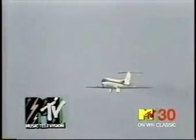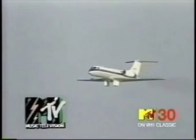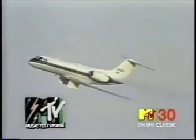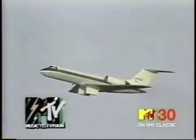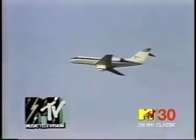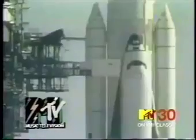A third T-38 will take off at the T-minus 5 minute mark. The timing of this plane is such a tight window that a 15-second delay would mean that they would not be in the proper position at launch. The sleek T-38 supersonic trainers have such critical timing because of the small fuel load that they carry.